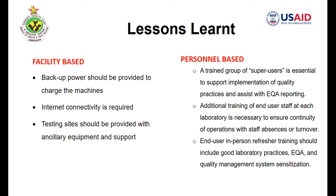In terms of lessons learned, backup power should be provided to charge the machines, so that they can be sustained for longer than the period you would need them to continue testing. Internet connectivity is required so that we can carry out virtual trainings as well as upload results electronically. And testing sites should be provided with ancillary equipment and support, especially small equipment like timers and small pipettes for preparation of some reagents and consumables which need to be reconstituted.